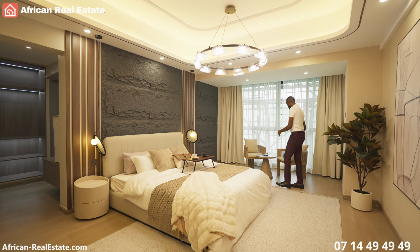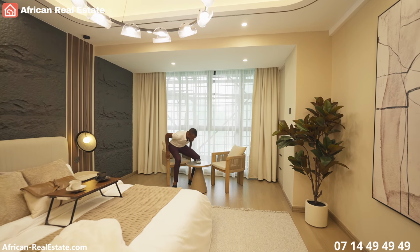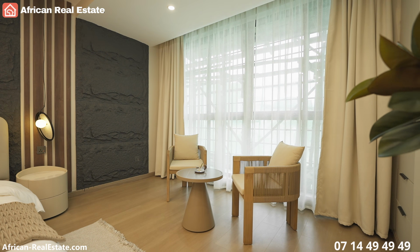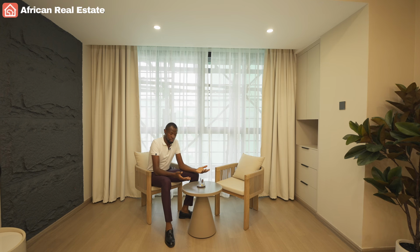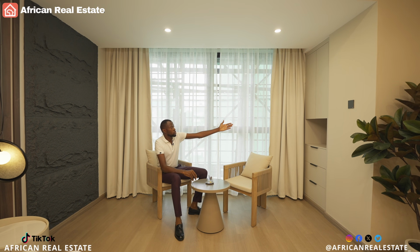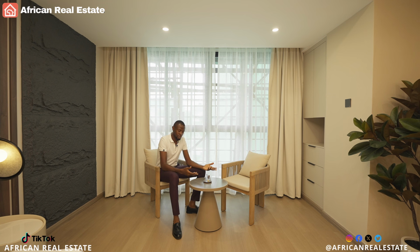And on this other space, you will get a very nice section where you can create a sitting area and you can enjoy coffee with your partner, maybe a pint of wine before you enjoy the sleep, or you can take a book from those shelves and enjoy it together.